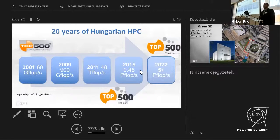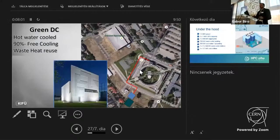So we've been serving the community for 20 years now. There's a really nice subpage at our webpage if you want to see what was the beginning of those really nice Sun HPCs in the past. Now we are aiming to keep Hungary in the top 500 list, the world's top 500 most powerful machines list, and aiming to have a new machine that would be installed in our already existing green data center in Debrecen, which is really nice, award-winning architecture there.